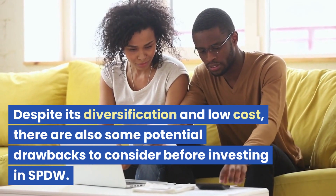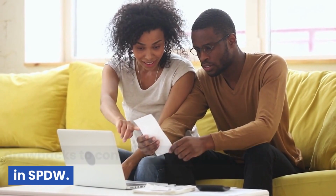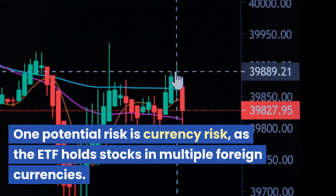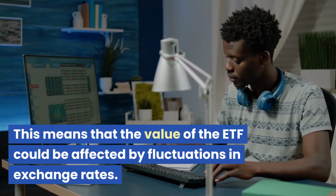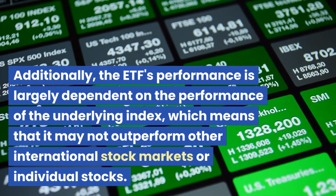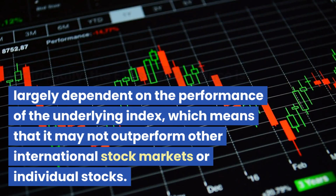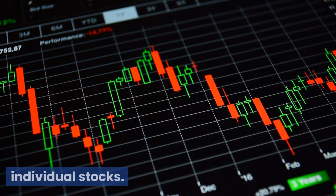mutual funds. Despite its diversification and low cost, there are also some potential drawbacks to consider before investing in SPDW. One potential risk is currency risk, as the ETF holds stocks in multiple foreign currencies. This means that the value of the ETF could be affected by fluctuations in exchange rates. Additionally, the ETF's performance is largely dependent on the performance of the underlying index, which means that it may not outperform other international stock markets or individual stocks.